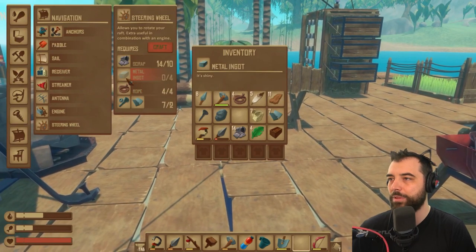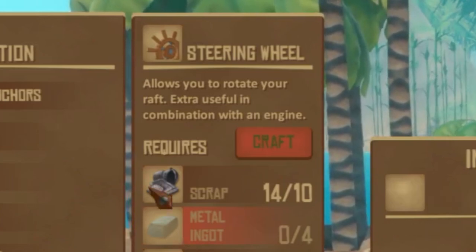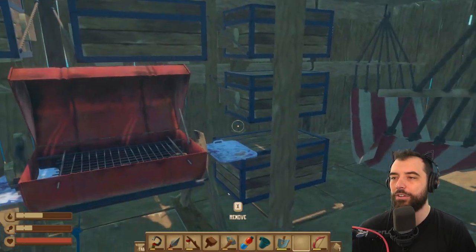We can make a steering wheel. It allows you to rotate your raft. Extra useful in combination with an engine. So I think I want to do that straight off.